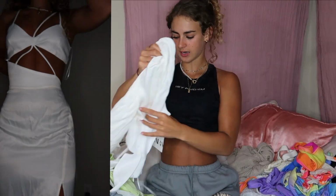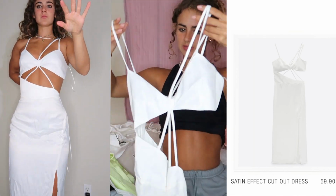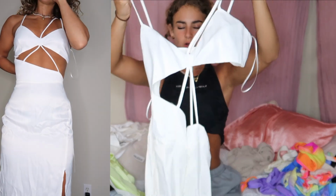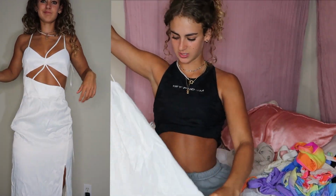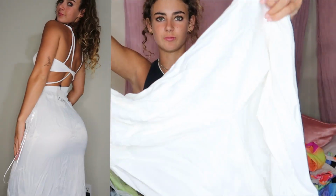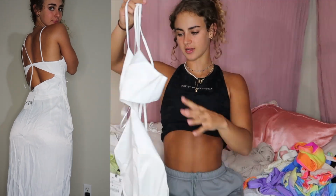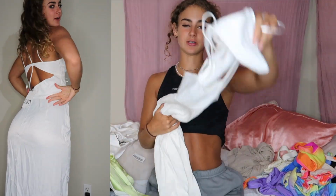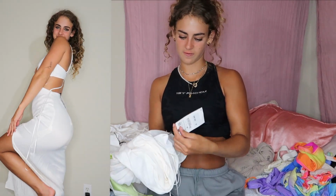And then I have this one, which is so complex. I don't even know if I'll be able to figure out how to put this on, but it is a bunch of cutouts all over it. It's another long white dress in a silky fabric, except this one is very prone to wrinkles, clearly. It is so wrinkled. It's got this little slit in it. It's impossible to explain with all these straps and cutouts. I literally don't even know how to put it on. So we'll see it in the try on what we think. And the price was, again, $59.90.